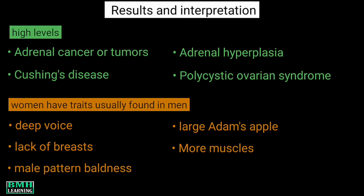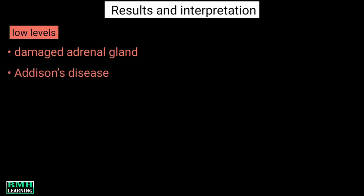And in case when the DHEA-S levels are low, this would mean a damaged adrenal gland, Addison's disease, a rare condition in which muscles become weak and there is lack of energy, weight loss, and blood pressure would be low. Hypopituitarism. It's a kind of rare hormonal disease that can cause tiredness, low sex drive, infertility, weight loss, etc.